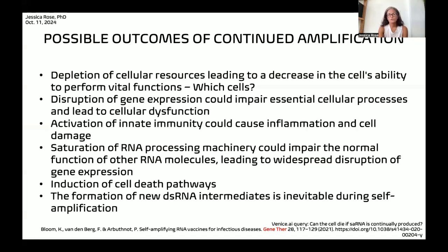Disruption of gene expression could impair essential cellular processes and lead to cellular dysfunction. Activation of innate immunity could cause inflammation and cell damage. I'm sure it does. Saturation of RNA processing machinery could impair the normal function of other RNA molecules, leading to widespread disruption of gene expression.